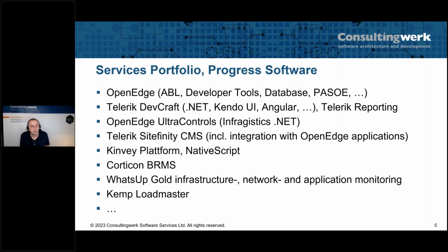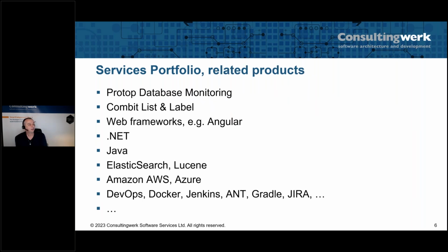Right, our portfolio. So we do everything OpenEdge related. We work with Telerik, the OpenEdge Ultra controls, Sitefinity, Kinvi, Corticon, WhatsUp Gold, and Camp Loadmaster. We work with the Protop database monitoring, Combit List and Label, web frameworks like Angular, .NET, Java, Elasticsearch, Lucene, Amazon AWS, Azure, DevOps, Docker, Jenkins, and Gradle and Jira. And that is mostly my department.